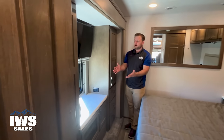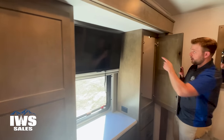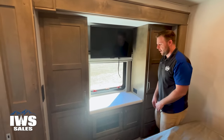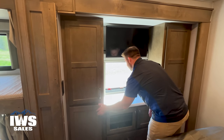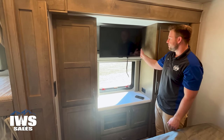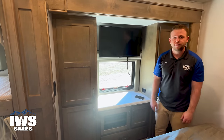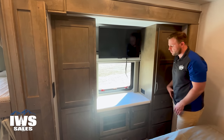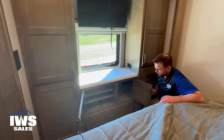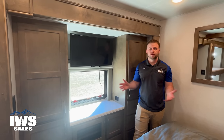Okay, really this point here is just showing you your his and hers closet. So you have two closet areas to hang up clothes, or if you're my wife, it's hers and hers. But lots of storage space here, a nice place to set your phone and things like that. Charging ports, smart TV window. This is also where your egress window is, and it's actually big enough to fit a human through. So good job, Renegade, on that. We have down here your audio video cabinetry, extra storage in a pull-out drawer. All right, now let's go to the chassis, look at what the cab's got, and go for a drive.